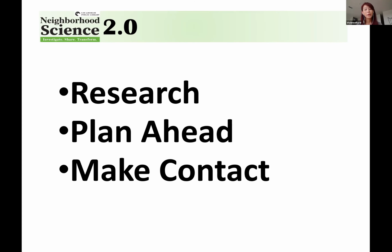It would also help for you to look for the library's strategic plans. We typically build in what we wish to accomplish for the next 5 years, what type of programs, what type of campaigns or initiatives we have. And by looking into that, you can see if there's anything that ties to your project.